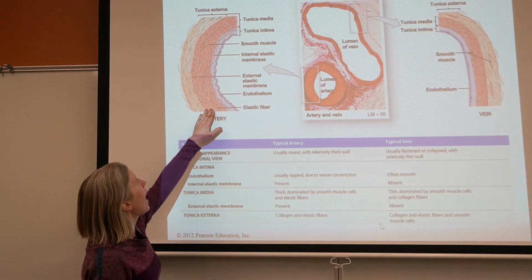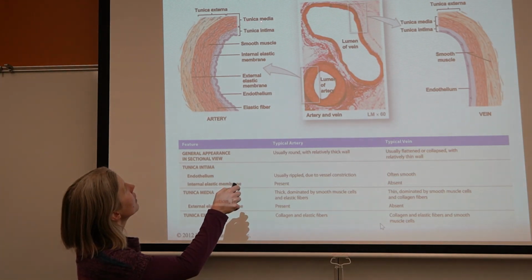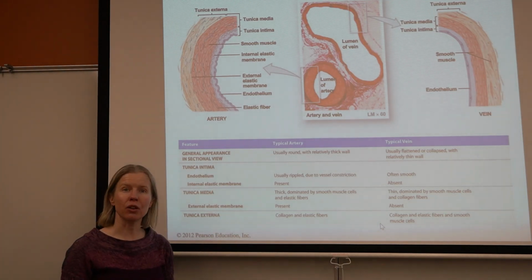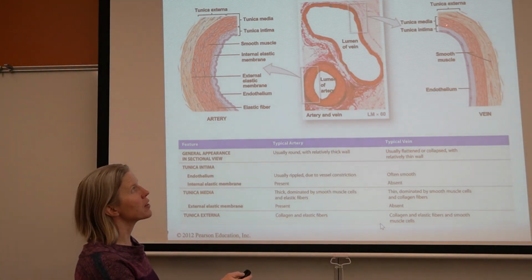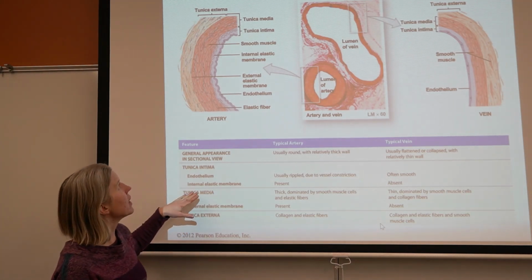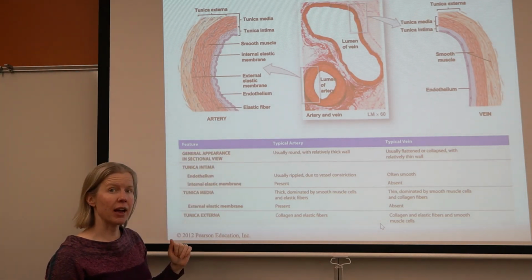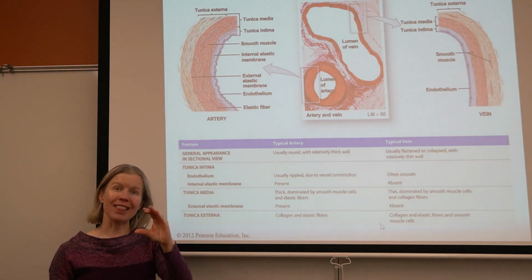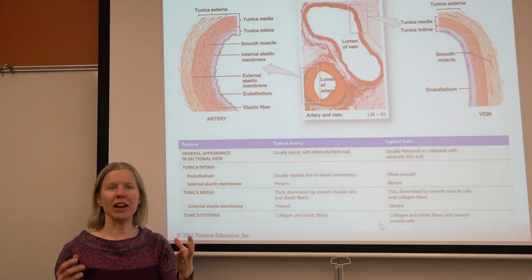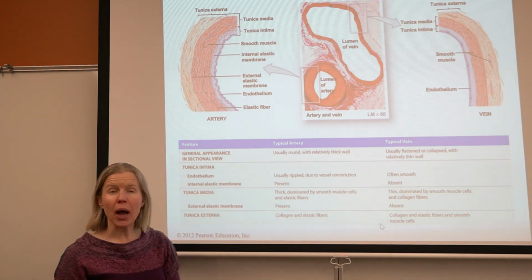Okay, if we move out a layer, we get into this red layer, which is the tunica media, right? The tunica media is the muscular layer in these arteries and veins. This is made out of smooth muscle, right? On the arterial side, that tends to be thicker than on the venous side, right? And this is going to be what allows arteries to change their dilation, right? If they vasoconstrict, if they squeeze down, or vasodilate. That can also happen in the venous system.